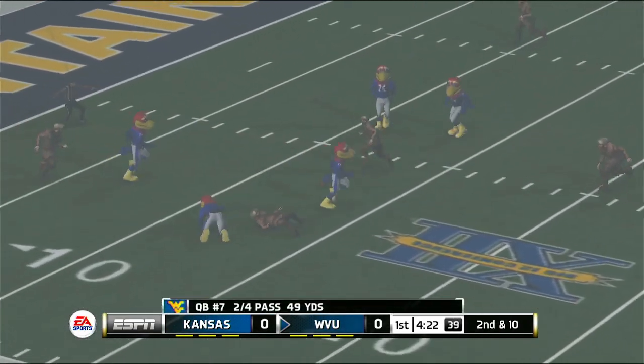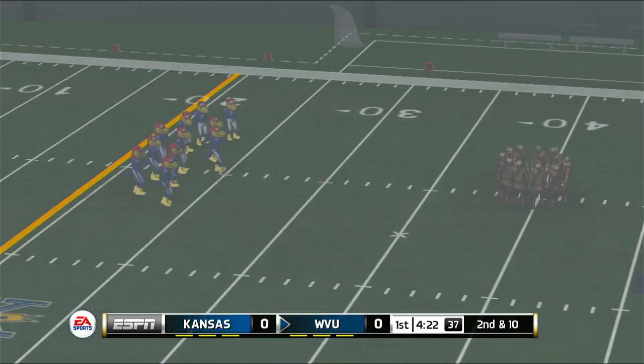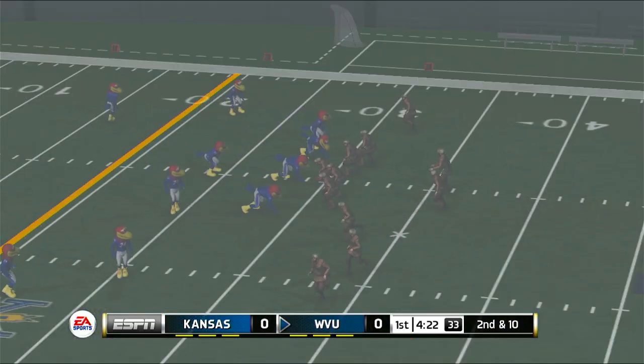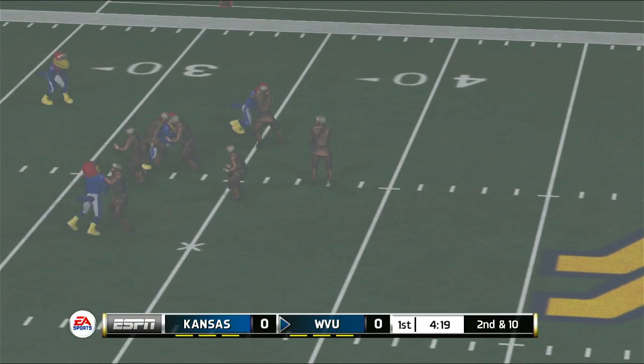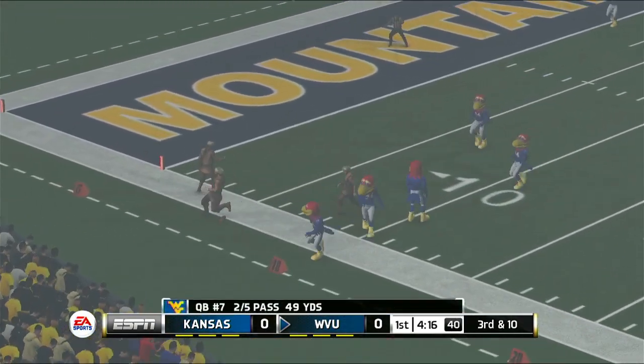Quick strike, and he drops it. Number 10, the intended receiver on the play. From the 30-yard line, it's second down. He throws left. Incomplete pass.